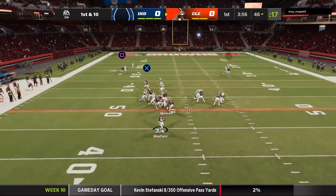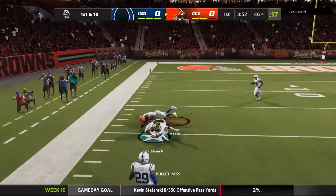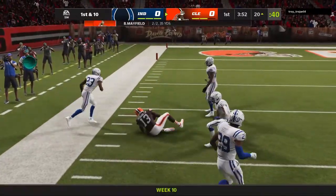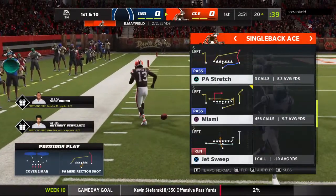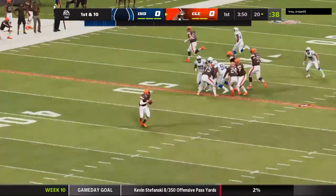Mayfield off the play fake. On the move to his left. He completes it to Beckham. And he's going to get this one down to the edge of the red zone. A very solid gain of 27.